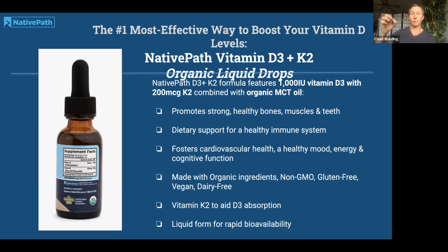Again, each dropper full has 1,000 IU of vitamin D. It has vitamin D3 and K2. We'll talk a little bit more about what makes those distinct and why that's different from typical vitamin D. And it also has MCT oil, which helps you absorb it. Vitamin D helps you with strong, healthy bones, your muscles, your teeth, your tendons, and things like that. Great for your immune system, great for cardiovascular health, mood, energy, cognition.